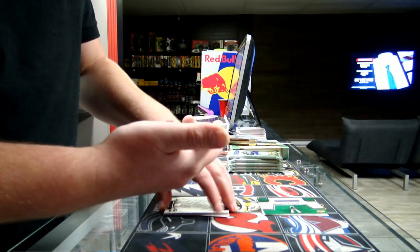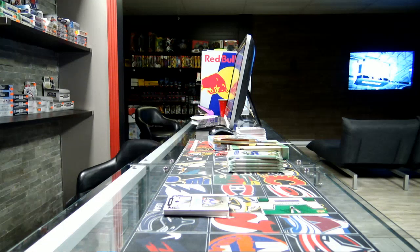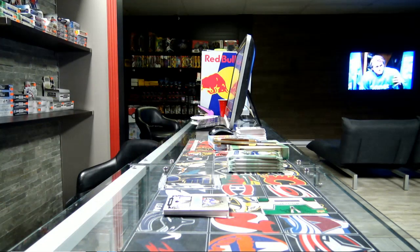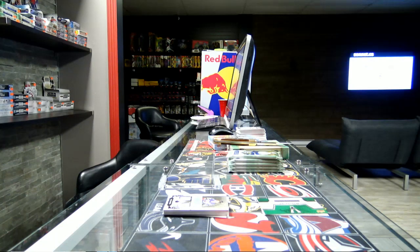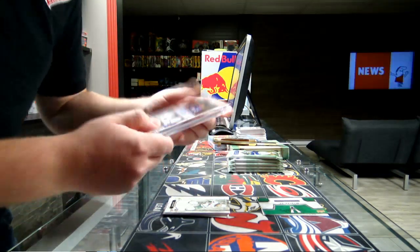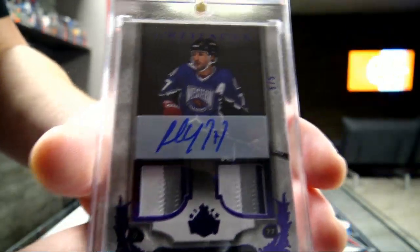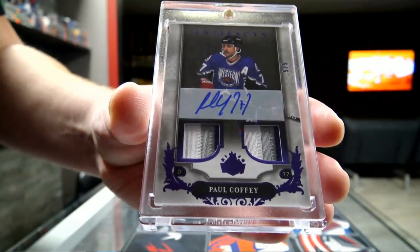Third pack. We've got a dual patches out of a box. All right, so let me put it there. Right, here we go. Dual patches autograph. That's all-star game. But this one's going to go to the Detroit Red Wings because look at his gloves. Red gloves. So Detroit Red Wings, Paul Coffey, dual patches autograph for the Wings. Nice.